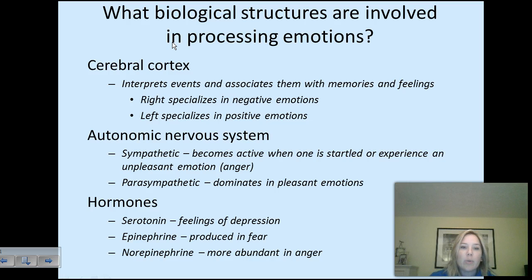It's also important to know that your hormones play a role in how you experience emotions too, and the kinds of emotions that you feel. Serotonin is involved in feelings of depression. We've discussed its link to the development of depression in people. Epinephrine is involved in producing fear. Remember, that's a hormone that works in conjunction with the adrenal glands and the sympathetic nervous system to help kick you into that fight or flight response.